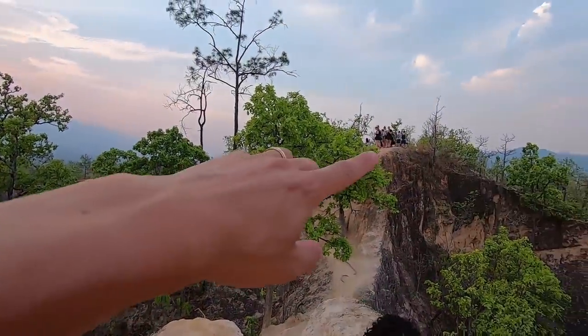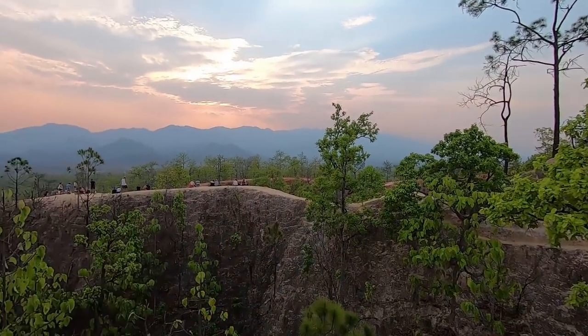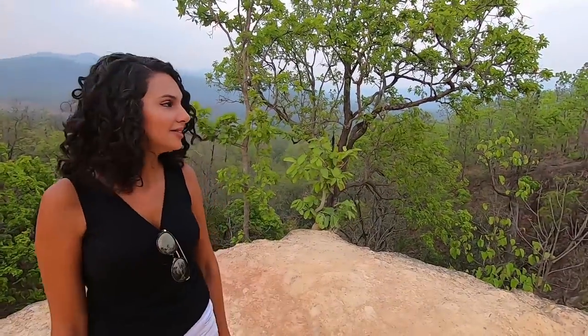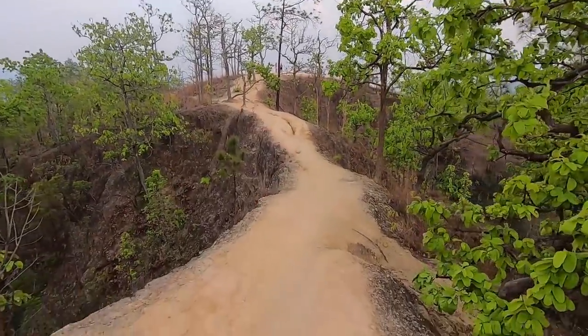Check that out. We were over there, but there are so many people there. Got people walking along this one. Amazing mountain views in the background. And which way are we heading, Carol? That way. That way? Yeah, it looks quiet up here.